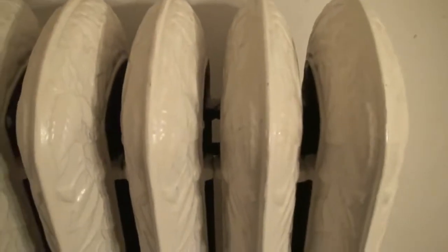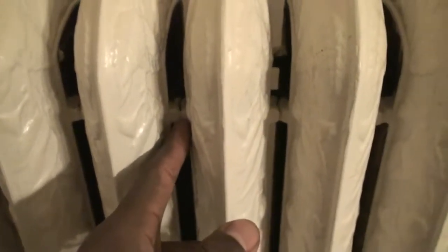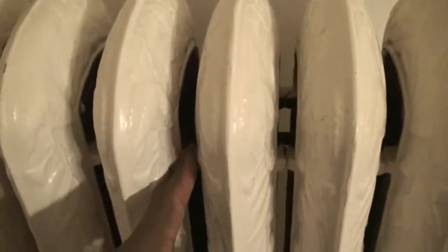I'm going to give you a quick look at the radiator itself. This type of radiator is specifically a steam radiator. This cannot work on any other type of heating system other than steam, and I'll explain exactly why. If you see where I'm pointing right here at the top, the sections have these little pieces that bring them together. If you take a close look, no water or steam actually passes through there. It's only a connection to hold the sections together.